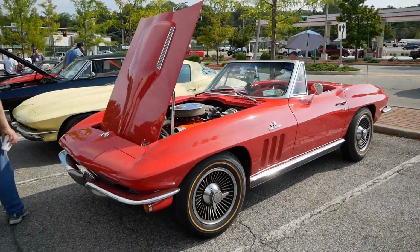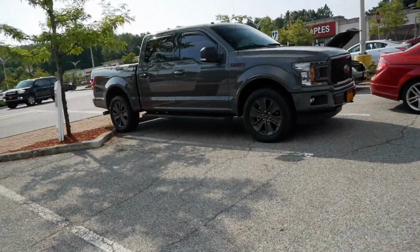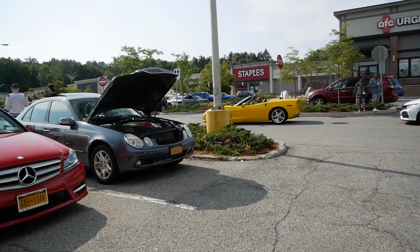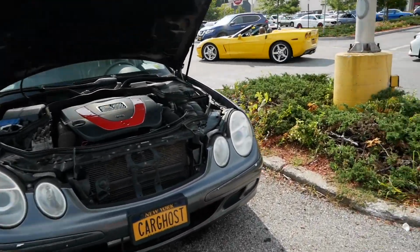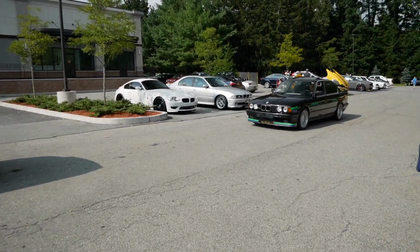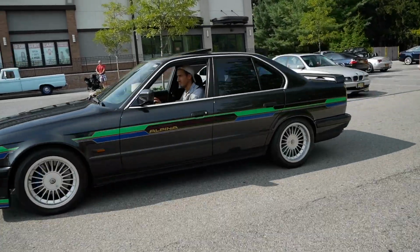Corvette section over here. Always a strong presence in Yorktown. Strangely, nobody is swarming to take a look at Slate's underhood, but that's still fine. I know that's the best car in the show. Look at the Alpina E34.